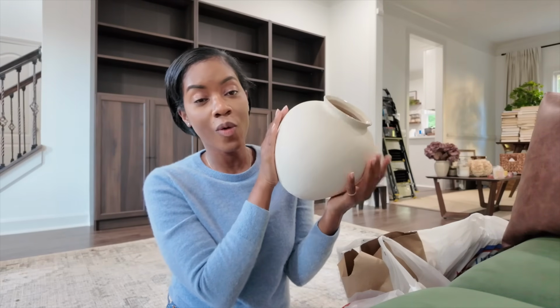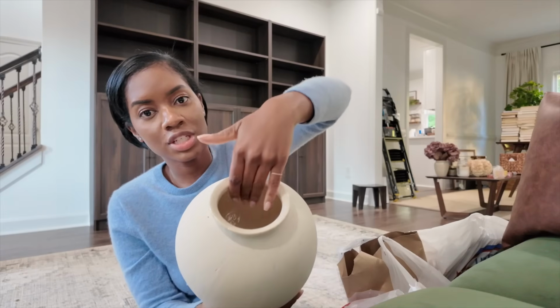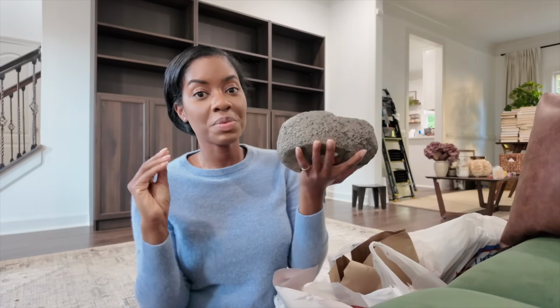Mine from Zara Home, which is pretty much the same quality as this, the finished interior, that like rough textured exterior. This is $14.99. I follow this interior designer on TikTok, and that's where she shops for like all her clients. So she's been putting me on.